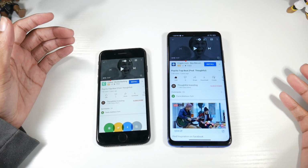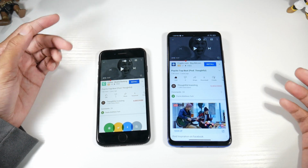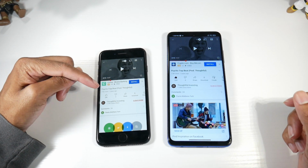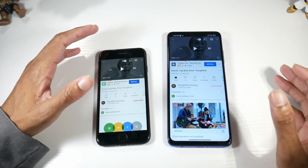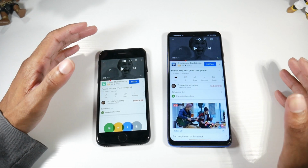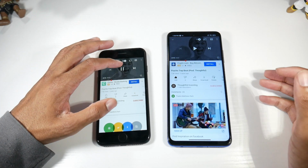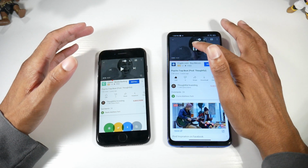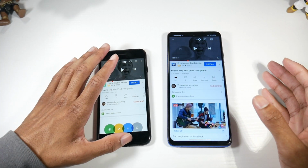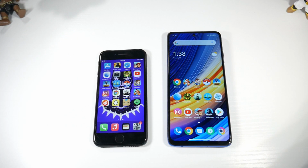So I think it's pretty clear the Poco speaker is obviously much louder and has a fuller sound. The iPhone SE does have really clear bass though. That's something that I've always been impressed with, but everything else just sounds kind of flatter compared to the Poco X3 over here. It's just not as loud and doesn't thump as hard. Both great speakers, but I give it to the Poco for sure here.